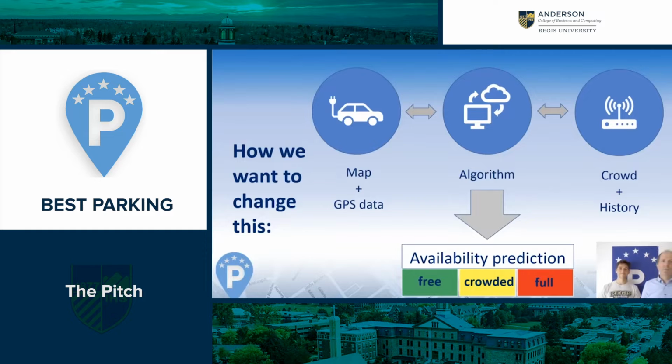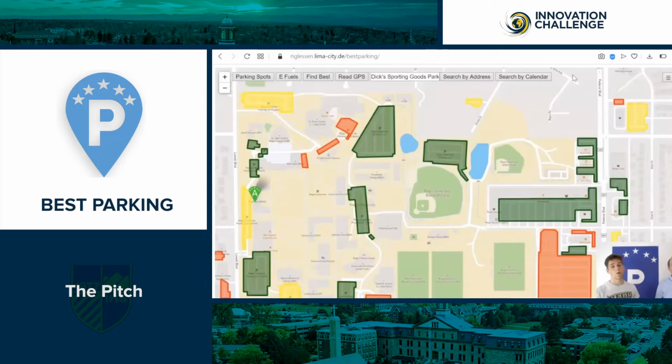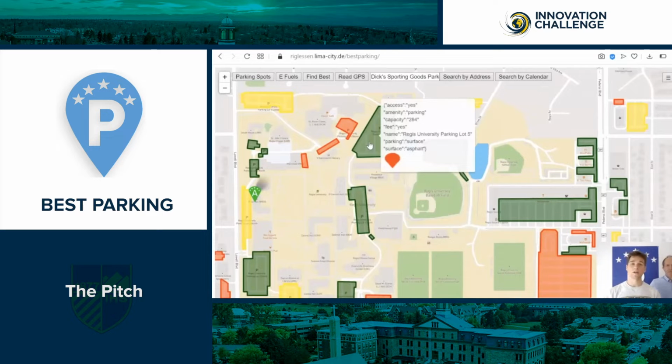And because the best parking algorithm uses connected vehicle information, there is no need for us to install expensive IT gadgets, which is our advantage compared to other applications. So our webpage locates your device and will show you the predicted availability of spaces around you, as you can see here. By clicking on a spot, additional information about it will pop up.